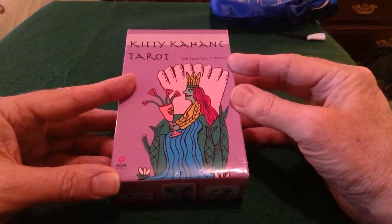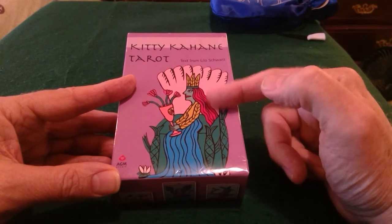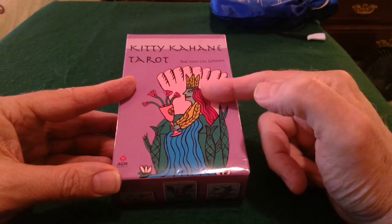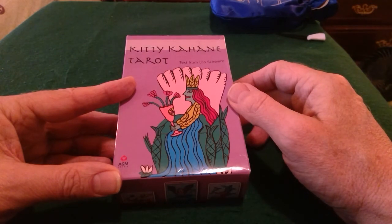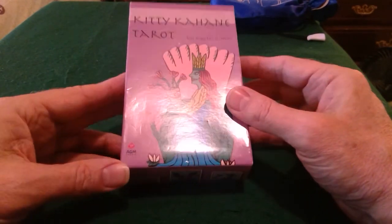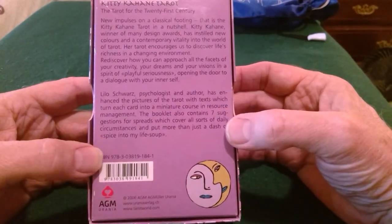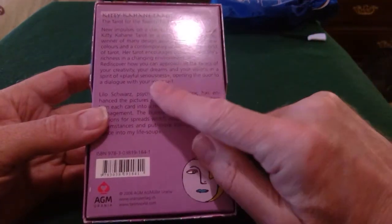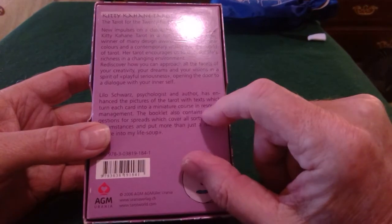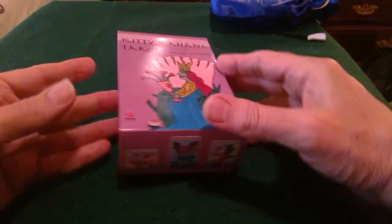The accompanying textbook is by Lilo Schwartz. I think it's a very interesting deck, and the colors are just so vibrant, and I love the artwork. I just love the style of the art. It's from AGM, and it follows somewhat closely the Rider tarot. And Lilo Schwartz is a psychologist, and she wrote the text with this deck. Well, let's have a look.